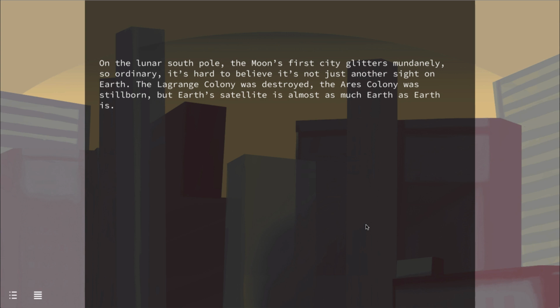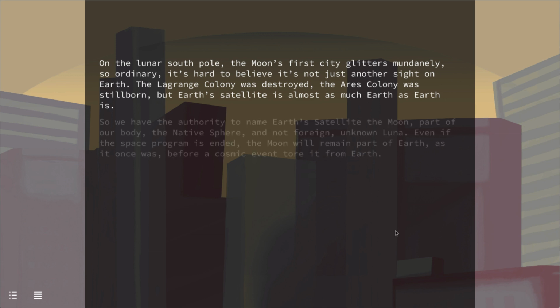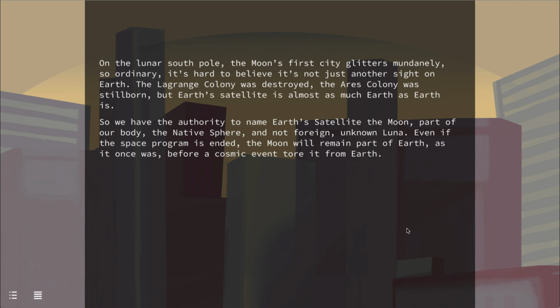On the lunar South Pole, the moon's first city glimmers unmundanely, so ordinary. It's hard to believe it's not just another site on Earth. The Lagrange colony was destroyed. The Ares colony was stillborn, but Earth's satellite is almost as much Earth as Earth is. So we have the authority to name Earth's satellite the Moon, part of our body, the native sphere, and not foreign, unknown Luna. Even if the space program is ended, the Moon will remain part of Earth, as it once was, before a cosmic event tore it from Earth.